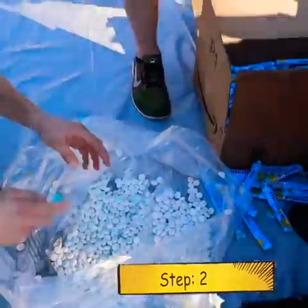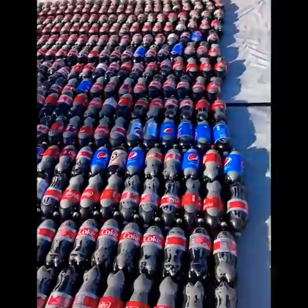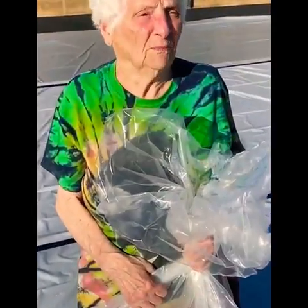Step two, we need to buy 1,000 Mentos. Hey, Granny, what are you doing tonight? Some Molly. Holy crap. And some Coke. You're a freaking party animal. Hell yes. Well, like, seriously, did you need to go to, like, rehab? That's terrible.